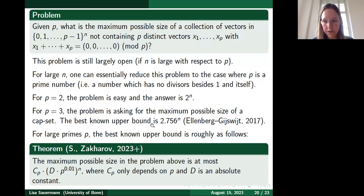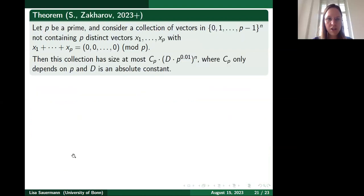So that's similar to here. You have some nth power, and the base here was 2.756, and it was a big breakthrough to find this base strictly less than 3. And here our base is some small function of p, namely p to the 0.01. And actually, I lied a little bit. So yes, again, this result restated: the largest collection of vectors in {0, 1, ..., p minus 1} to the n, not containing p distinct vectors with this equation, then you have an upper bound for the size of this collection.